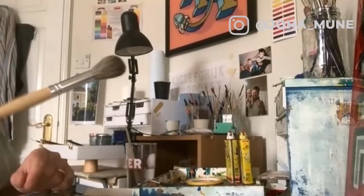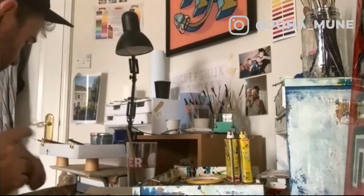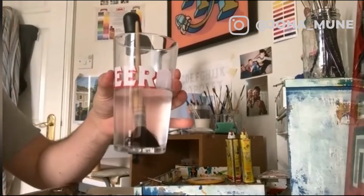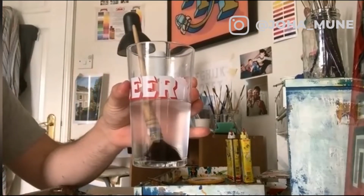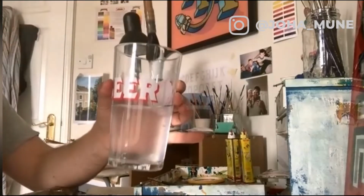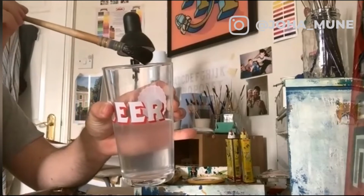What else have I got? This is just for brushing away the excess gold usually. This is actually some gold size right here that I've got mixed up, that I'm going to use later. It's a bit cloudy, but yes, I've got this brush here, which I use to apply the actual gold size to the glass.